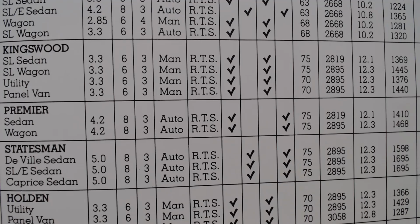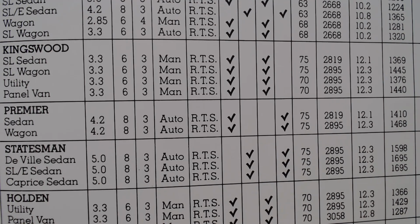And if you move on through them figures and look at the very last column, the one before it is turning circle figures, but the very last column is the curb weight. And you notice the Statesman has got a huge curb weight when you compare it to both the Premier sedan and wagon, and certainly much more than the Kingswood. In fact, much heavier than anything else in the Holden range. The DeVille is slightly lighter at 1,598 kilograms, but the higher spec models, the SLE and the Caprice, are even heavier at 1,695 kilograms. Like I say, way heavier than anything else.